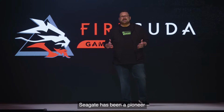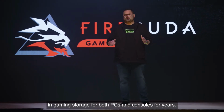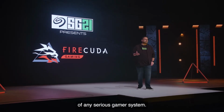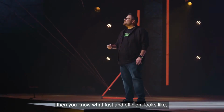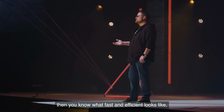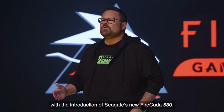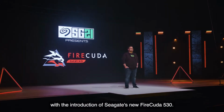Seagate has been a pioneer in gaming storage for both PCs and consoles for years. Their Cuda gaming SSDs have been the backbone of any serious gamer system. If you've got a Cuda NVMe installed in your motherboard, then you know what fast and efficient looks like. But folks, get ready for even faster with the introduction of Seagate's new Cuda 530.